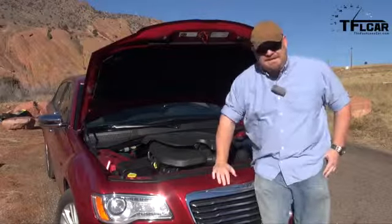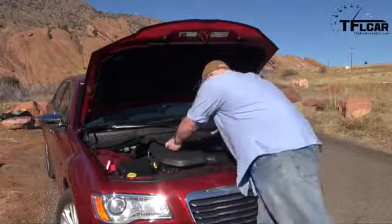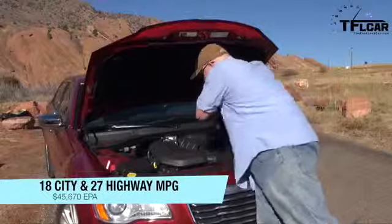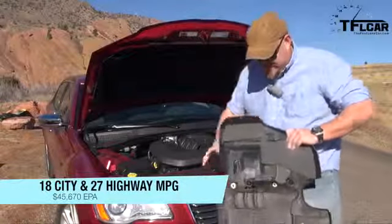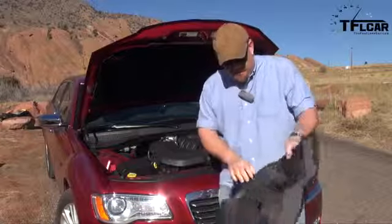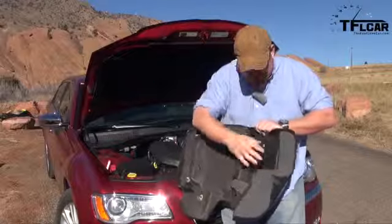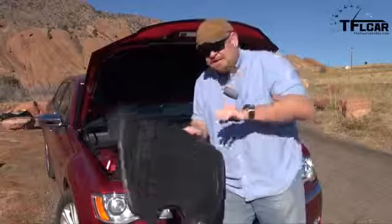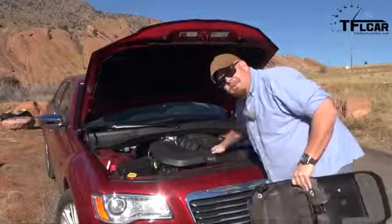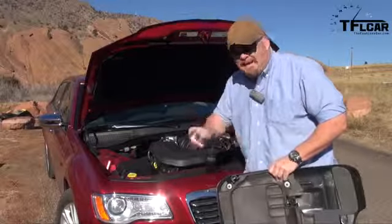This is the Pentastar V6, 292 horsepower, 260 pound-feet of torque. And let me show you something. Yes, I know it's obnoxious that I pull these off, but there's a reason. The Pentastar V6 in this car is very smooth and very quiet, and one of the reasons why it's quiet is I have never seen this much sound deadening material used in one of these shrouds. There's even more foam right here, and it kind of helps the engine purr like a kitten.